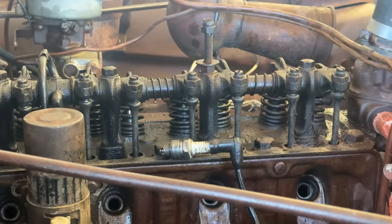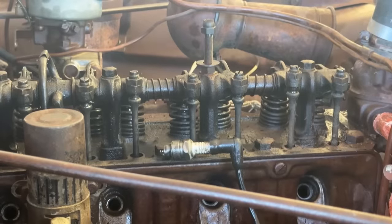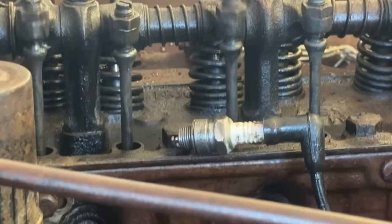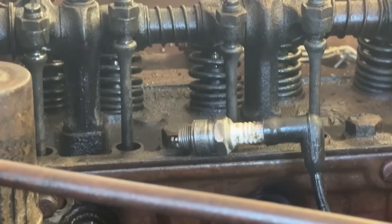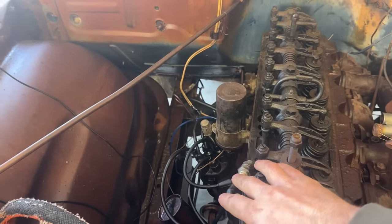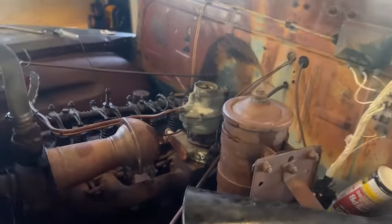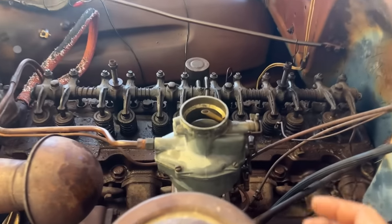All right, let's test for spark. I got it hooked up. I was hearing something. I heard a bunch of pops. All right, well, now that we've verified that we do have spark, all that's looking good, we gotta finish with our fuel. And these single barrel carbs are pretty tough, pretty durable.